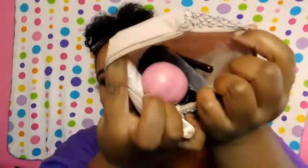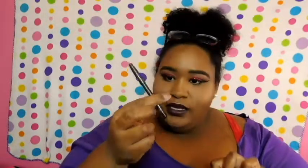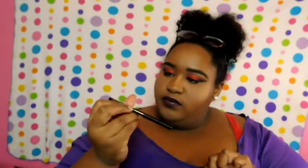I don't know if y'all can see, but let me pull out some. There's just a whole lot of stuff and lip pencils. So I'll tell y'all some of my favorites. I love this MAC lip liner in Camryn, and this Avon lip liner in, what is it? I think it's something plum. Oh, Perfect Plum.